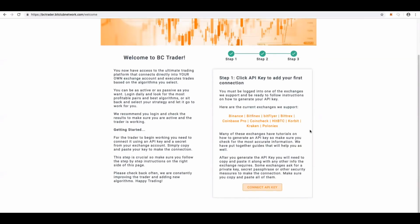Each API key has permissions, and permissions basically control what the API key is allowed to do or not allowed to do. So for example, most API keys have a view permission, a trade permission, and a withdraw permission. And so this product just needs the view and the trade. It doesn't need the withdraw, because that would make the key able to withdraw funds, and this product doesn't want that, and it would never use that even if the key did have it.